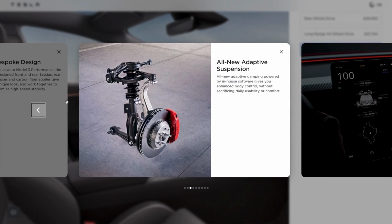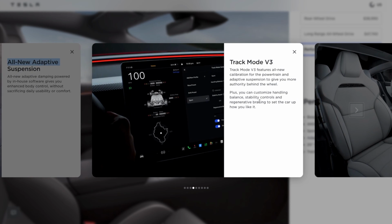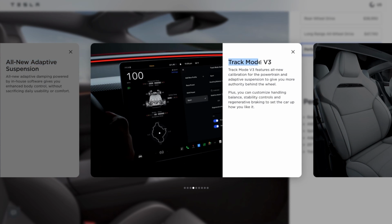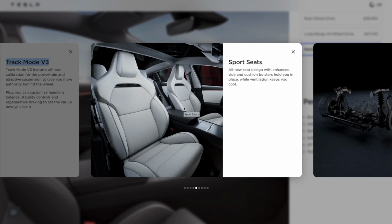And you get an all new adaptive suspension, which you don't have in the Long Range version. Of course, also a new track mode V3 with a really cool sports seat. This is really, really nice. I love the sports seat on the new Performance Model 3 a lot. I hope they have this sports seat in the new Model Y too, but we never know when they're gonna release the new Model Y.